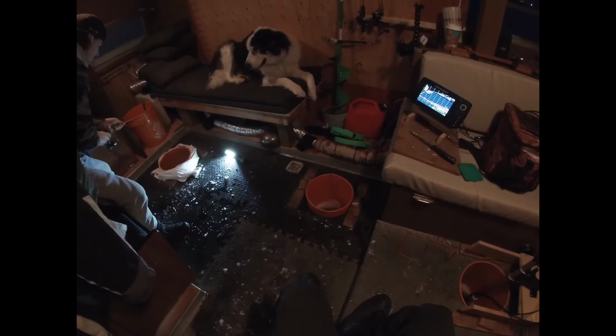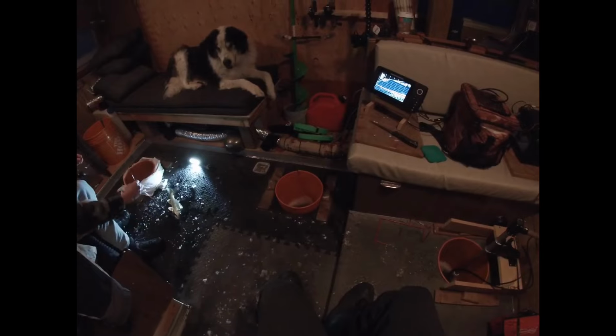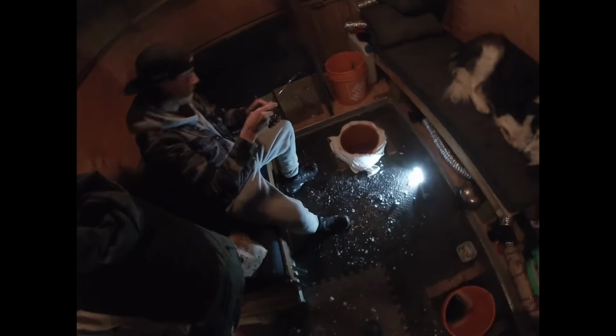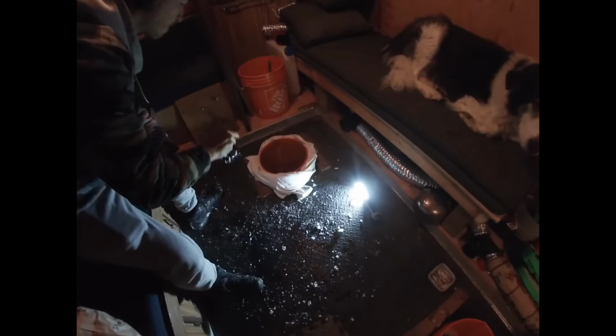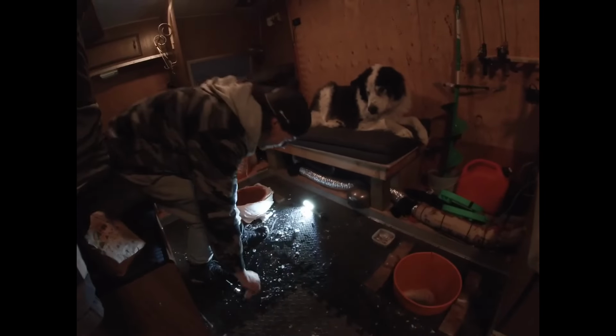Another walleye? Yep. Nice. A little bigger than the last one, not much, but. Oh, big one coming. Nice. Oh, he got off. That was a good one. Look at him dart away. Oh yeah, and we're just smacking fish already.